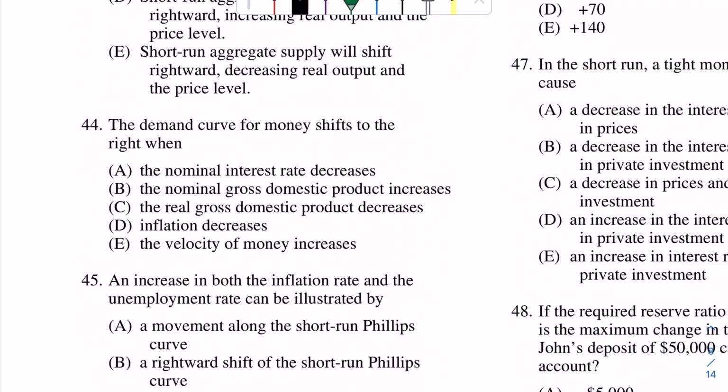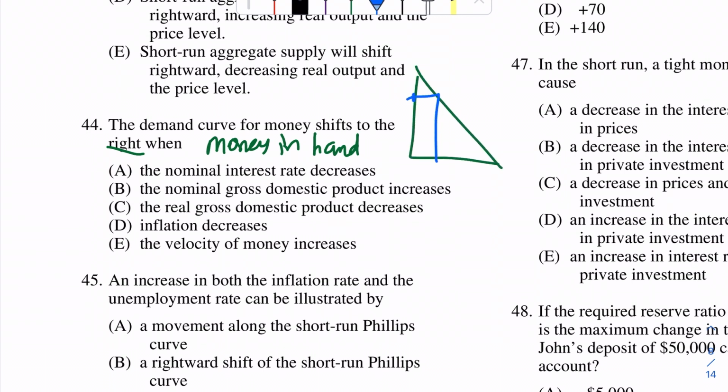44. The demand curve for money shifts to the right when blank. So the demand curve for money means how much money you want in your hand. Okay, so the money in your hand. So which one of these basically says I want more money in my hand? Okay, because it shifts to the right. The nominal interest rate decreases. Well, if the nominal interest rate decreases, that would change your quantity of money, not your demand for money.